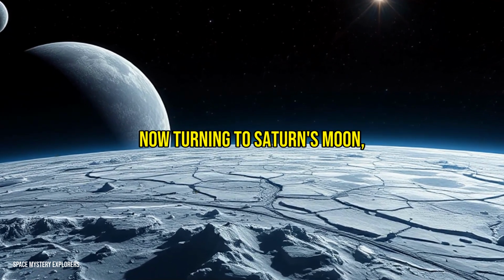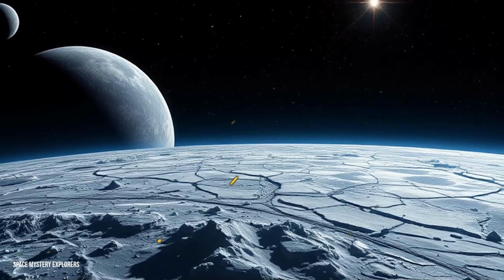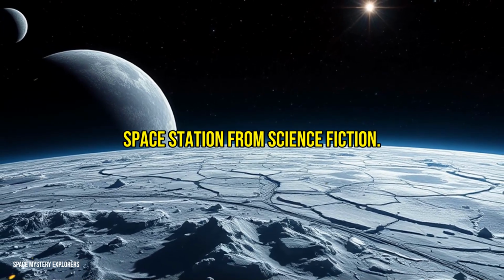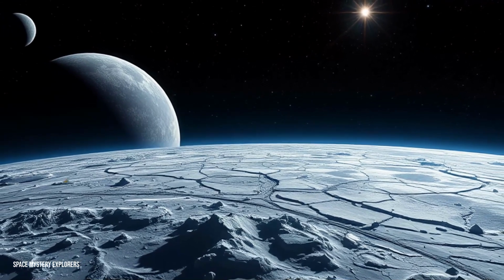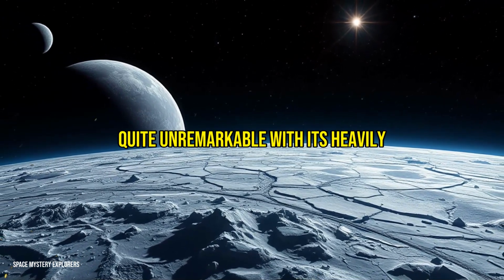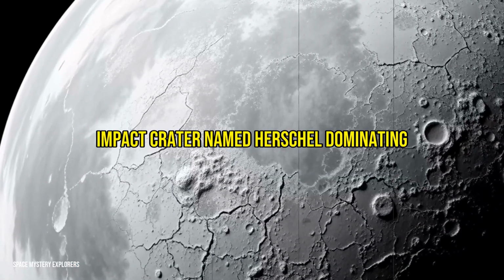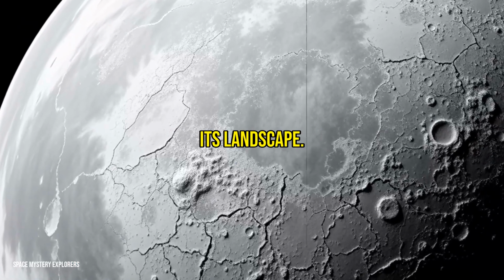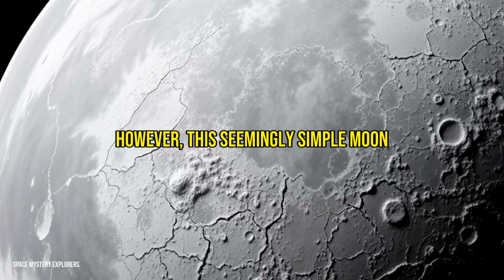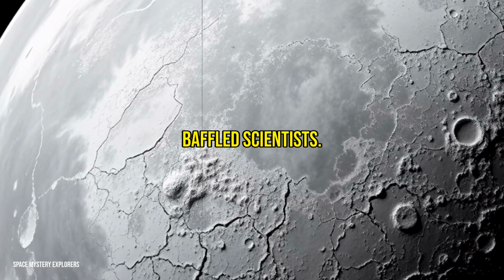Now turning to Saturn's moon Mimas, often called the Death Star moon, due to its striking resemblance to the iconic space station from science fiction. At first glance, Mimas appears quite unremarkable, with its heavily cratered surface and an enormous impact crater named Herschel dominating its landscape. However, this seemingly simple moon holds a mystery that has baffled scientists.